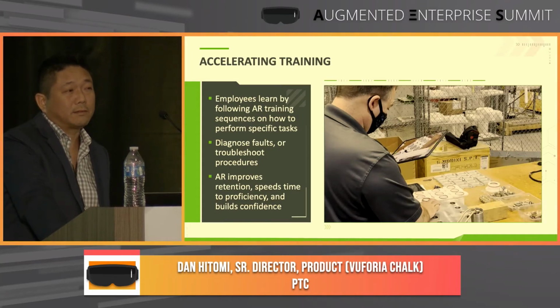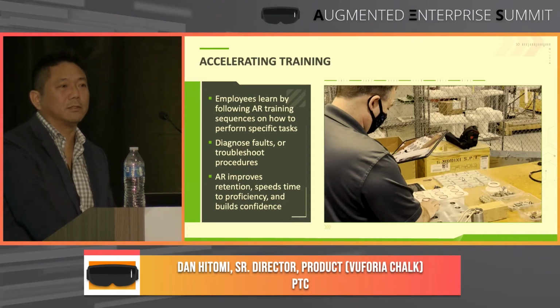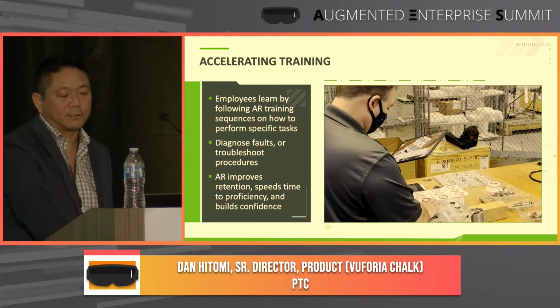So we believe this ultimately helps improve knowledge retention. It speeds up their time to proficiency. And most importantly, it helps them build confidence so that they feel more and more comfortable to basically handle some of these issues themselves.